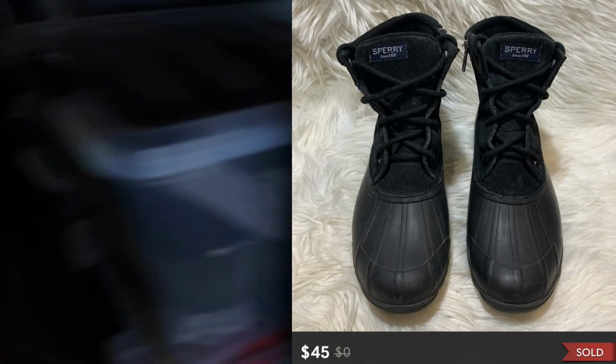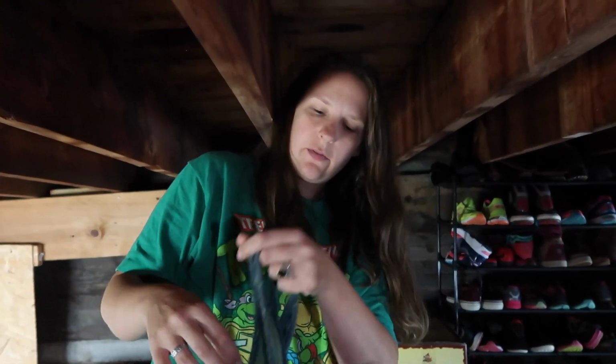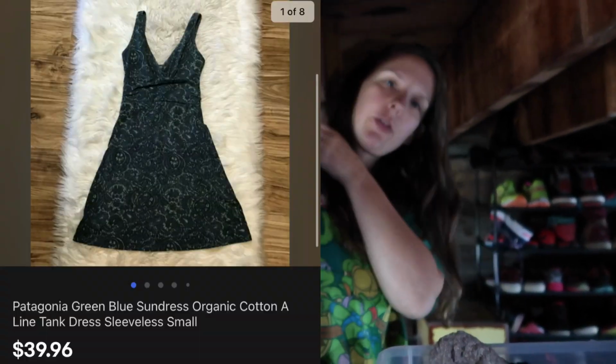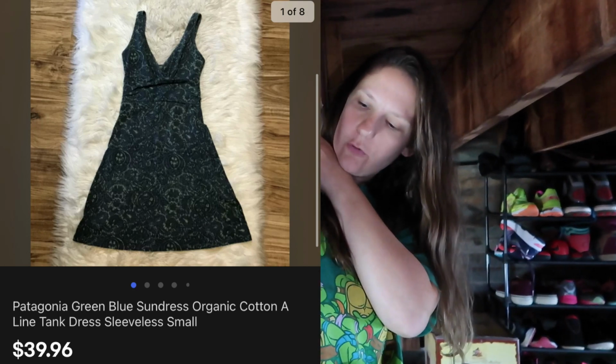Sweet. Yeah, great weekend for shoe sales. As you can see, the bag's full. It's good. Last thing we're pulling from the loft is this Patagonia dress. We paid $3 for it and it sold for $40. Really nice weekend of sales, especially with shoes.